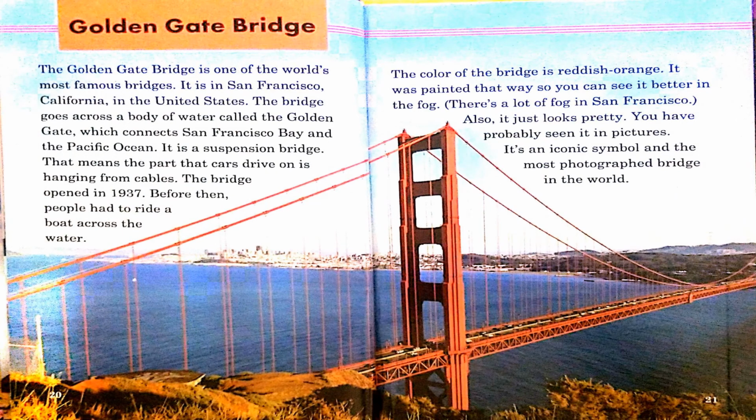Golden Gate Bridge. The Golden Gate Bridge is one of the world's most famous bridges. It is in San Francisco, California, in the United States. The bridge goes across a body of water called the Golden Gate, which connects San Francisco Bay and the Pacific Ocean. It is a suspension bridge. That means the part that cars drive on is hanging from cables.